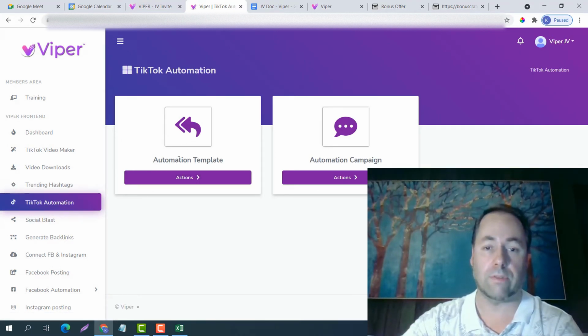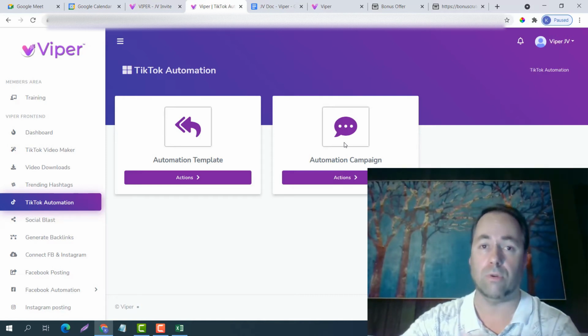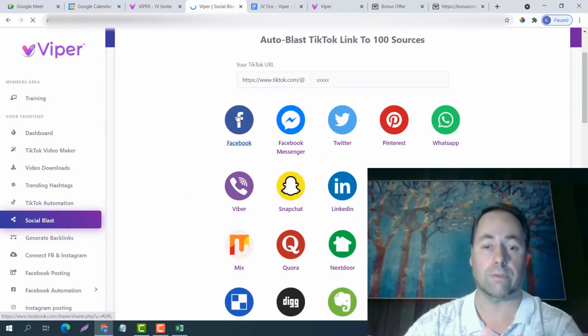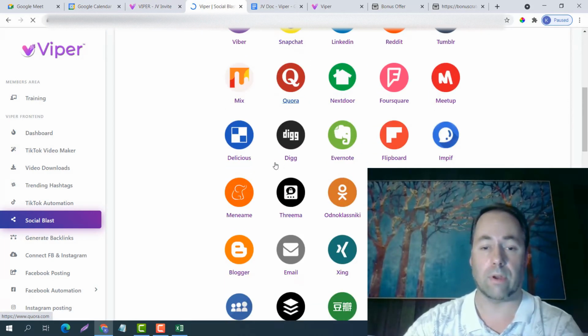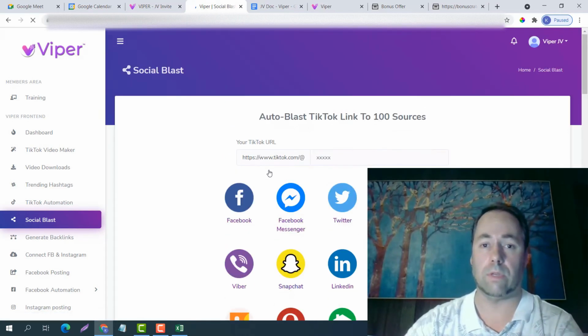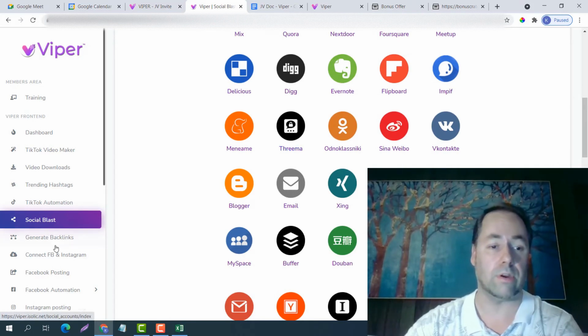Okay, TikTok automation. So they've got, like I said, the templates are already here for you. You've got automation template, automation campaign. So you just click on this, put in the information that you want, boom, it's ready to go. Social blast. So this allows you to send it out to multiple different social medias. So you've got your big ones, your Facebook Messenger, your Twitter, Pinterest, and you've just got a plethora of different apps down here that you can really just launch your brand, get more traffic, get more eyes on your work, which is going to, just by probability and percentage, increase your sales. Okay, so this is pretty cool. You've got a lot of access to new eyes with this function here.